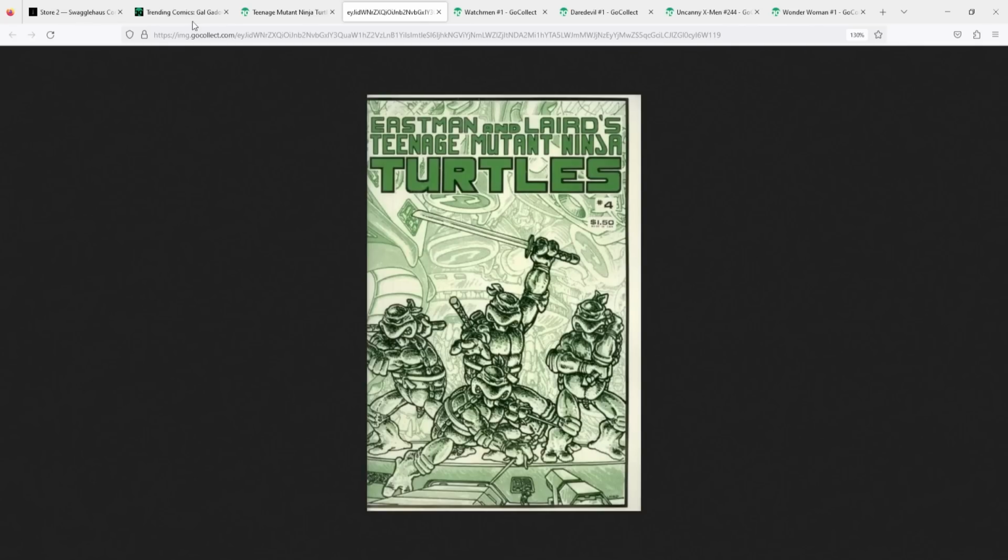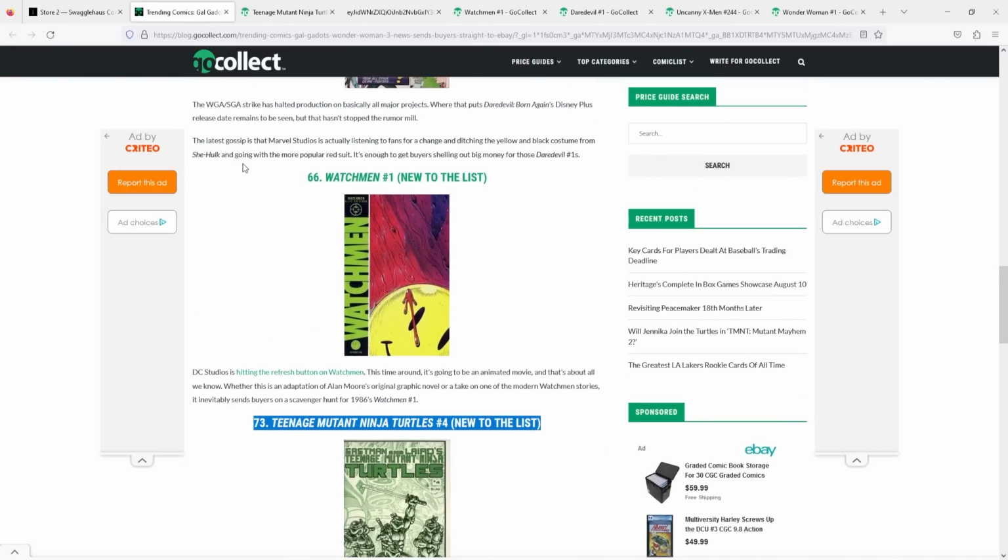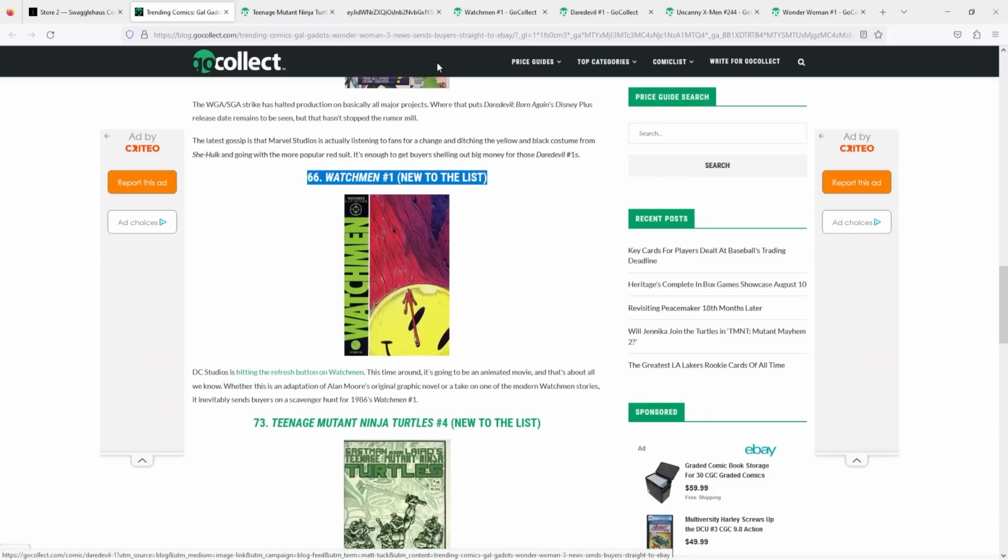All right, let's move on now to the 4th hottest trending comic of the week. And the 4th hottest trending comic of the week is an all-time classic, speaking about 80s grails and 80s books that have a big significance to that of comic book collecting. We're talking about Watchmen number 1, new to the list this week, now sitting in the 66th slot.